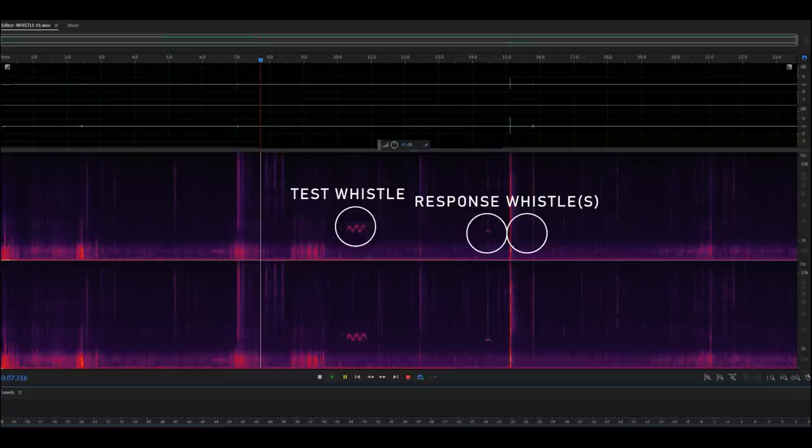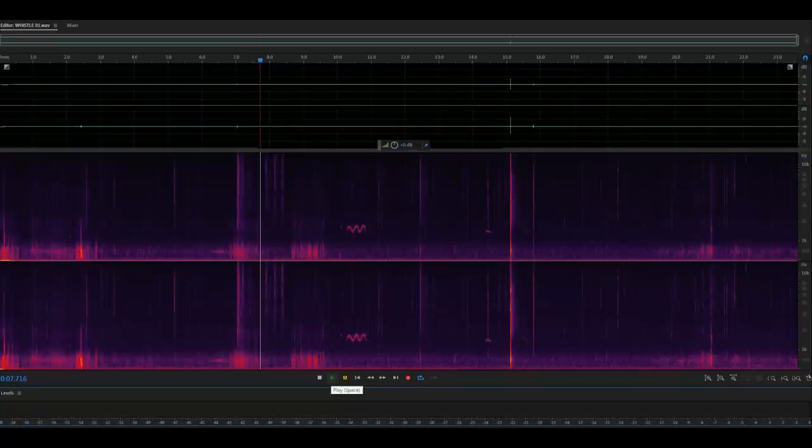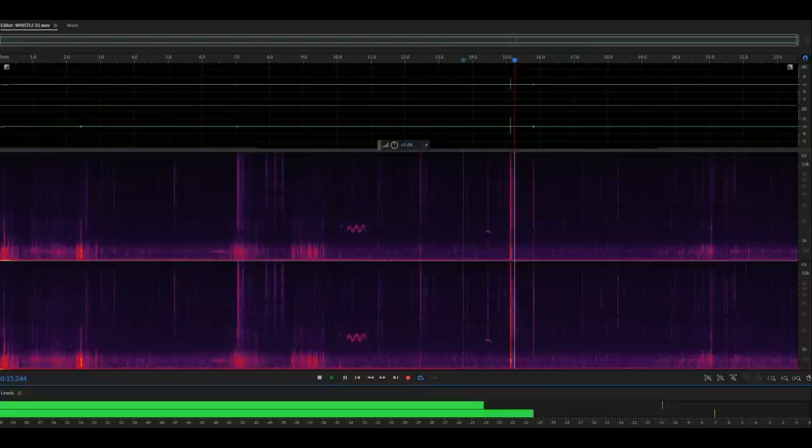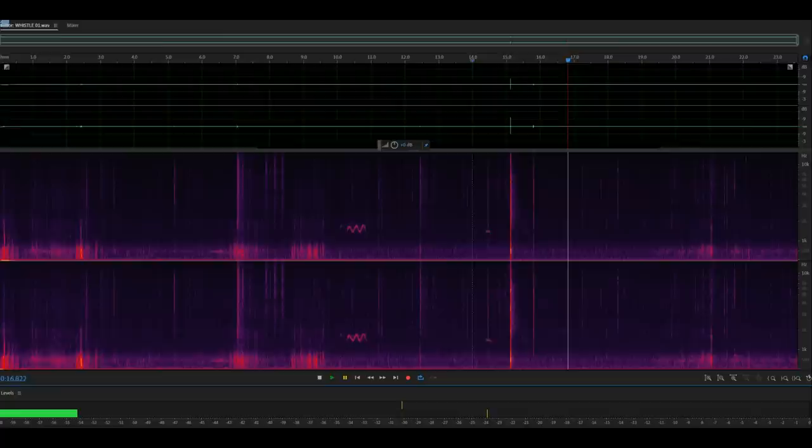We often attempt whistles to see if we can get a response, and this time we did. We can hear the response whistles better by selecting each one of them individually and then applying amplification.